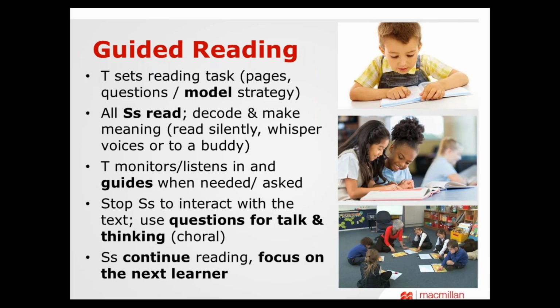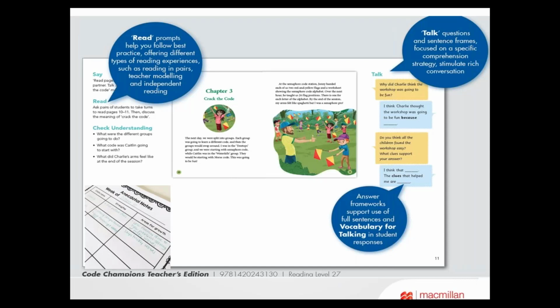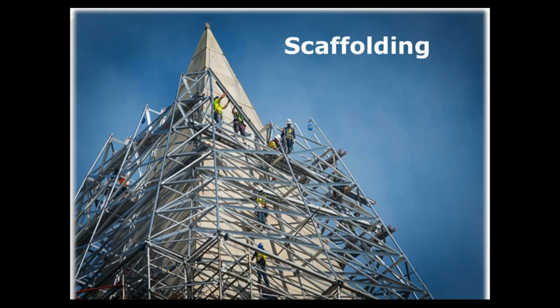So again, all this is in there in the teacher's guide for you, and it really advises you how to set it up, particularly when you talk about the text at the end of a page. There's a framework for students to answer, where we're actually teaching our learners that we don't answer in one word, you need to have a sentence around it when you speak. So very nice framework for us to use as teachers. So my role in this stage is to listen and scaffold when needed.